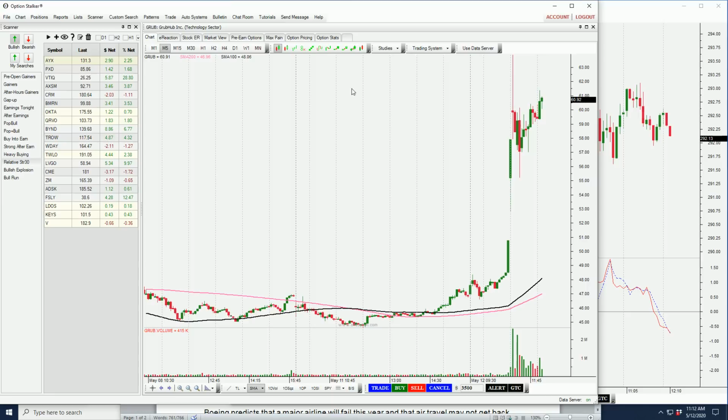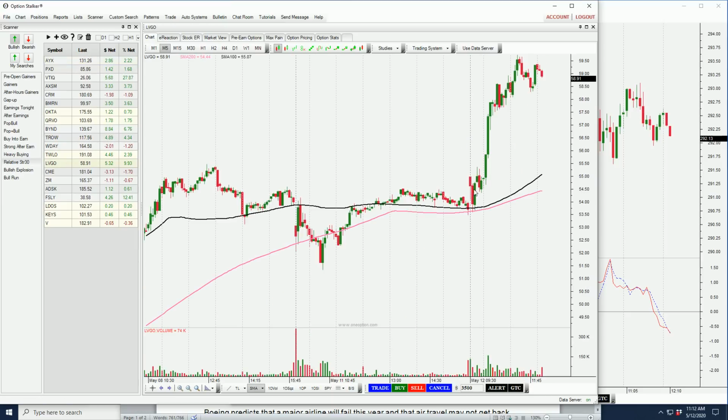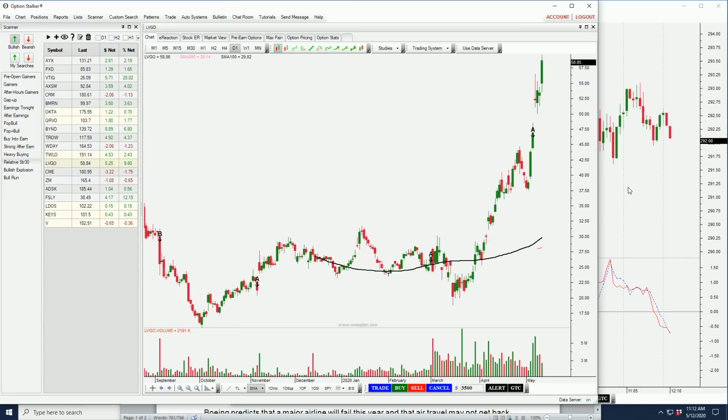Systematic trading approach. LVGO is one that I saw this morning. Loved it out of the gate. You could see this little pop up right in here, and then the stock compresses when the market's coming in, falling. I didn't buy it, but man, was that a nice one. And it looked good on a D1 basis too. Daily chart. Look at that breakout. Rocket fuel. So that's what's been moving higher right now. Everything looks pretty flat as far as the market is concerned.